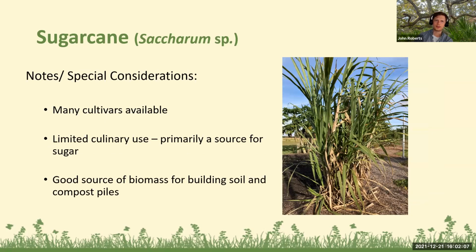There's lots of cultivars available. They come in different colors if you go looking for them, with different advantages and disadvantages. There's a lot of research that goes into them down in South Florida. I think Florida produces 21% of the sugar in the country from sugar cane. And I think Florida generates like 40% or 50% of the sugar cane for the country. So that's quite a bit of acreage, and a lot of agricultural power going into this plant. And so it can be harvested for the homeowner as well.